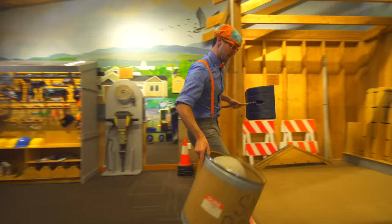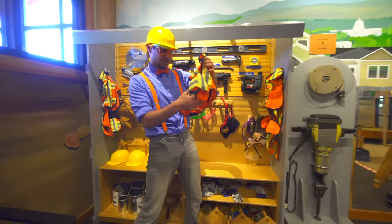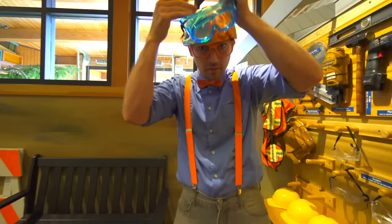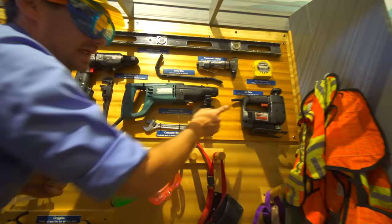Okay, this is gonna be the job site. Let's go look over here though at all the tools. Like this jackhammer. Wow. And oh, a hard hat and a safety vest. Whoa. That's very small. Maybe I won't wear a safety vest this time, but I will wear a pair of blue safety goggles! Ooh, and look, a nail gun, a drill, ooh, a mallet, wow, a crowbar, ooh, and a jigsaw, and a tape measure.